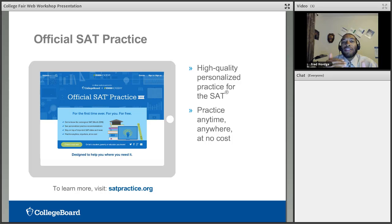When you link your Khan Academy account with your College Board account, that allows Khan Academy to give you personalized practice unique to how you performed on the PSAT/NMSQT, PSAT 10, PSAT 8-9, your SAT, whichever test you have taken. It's going to say, Fred, and I'm Fred by the way, you need to work on this because of how you performed on your last test. So that is very important, to link those two accounts.